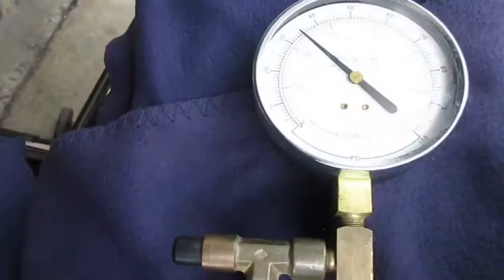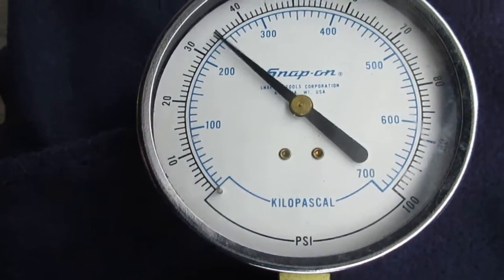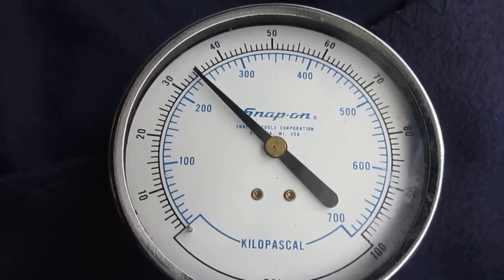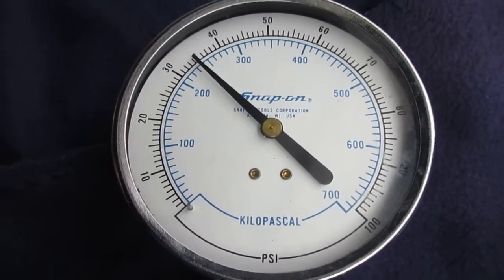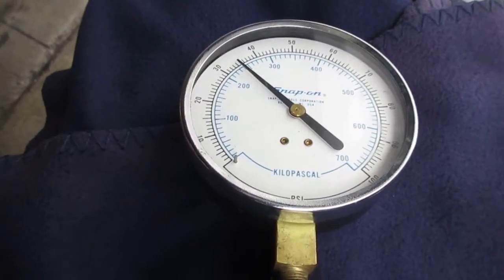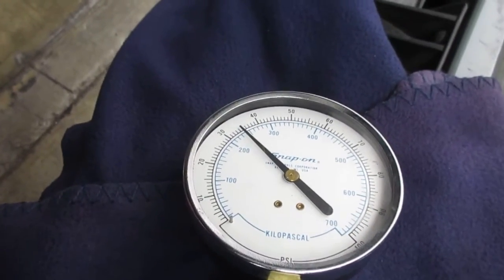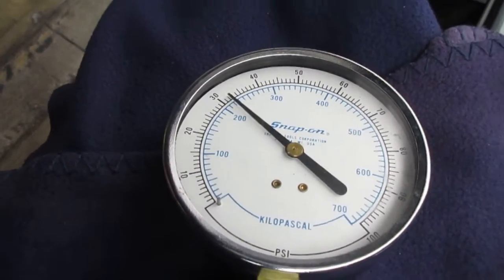So what we're going to do now is give it some acceleration with the gauge on there and see what we get. So see how we give it a throttle snap, so we're 34 and we're going up to 40. So that fuel system has the right amount of pressure. The fuel pressure regulator is doing its job. It's increasing the fuel pressure as more load, if the engine has more load, it needs more fuel pressure. So we'll show one more time. So that system is functioning properly.